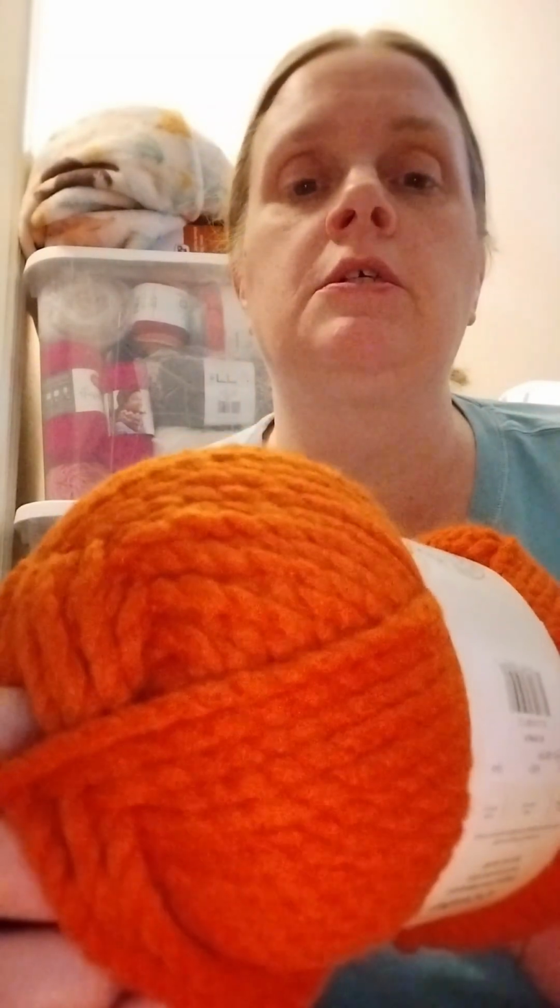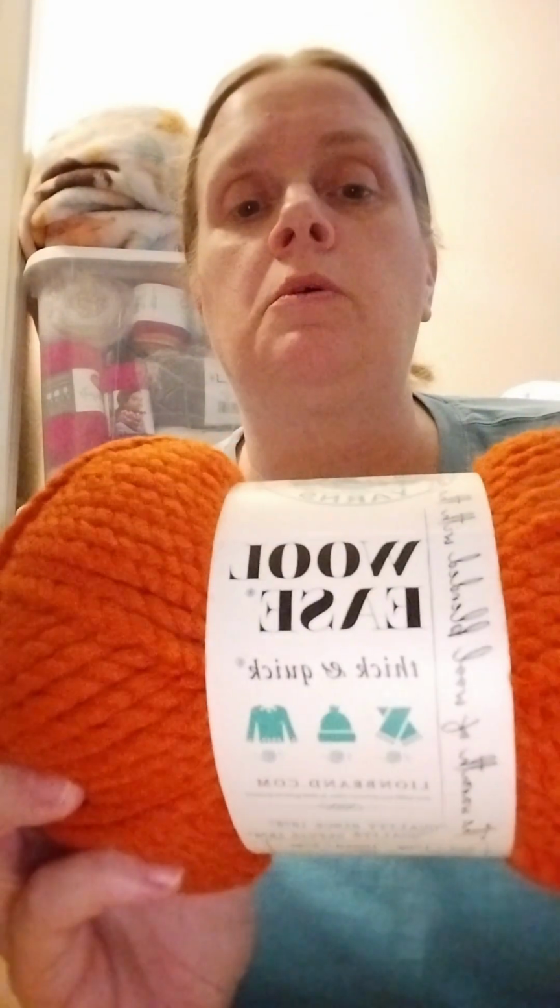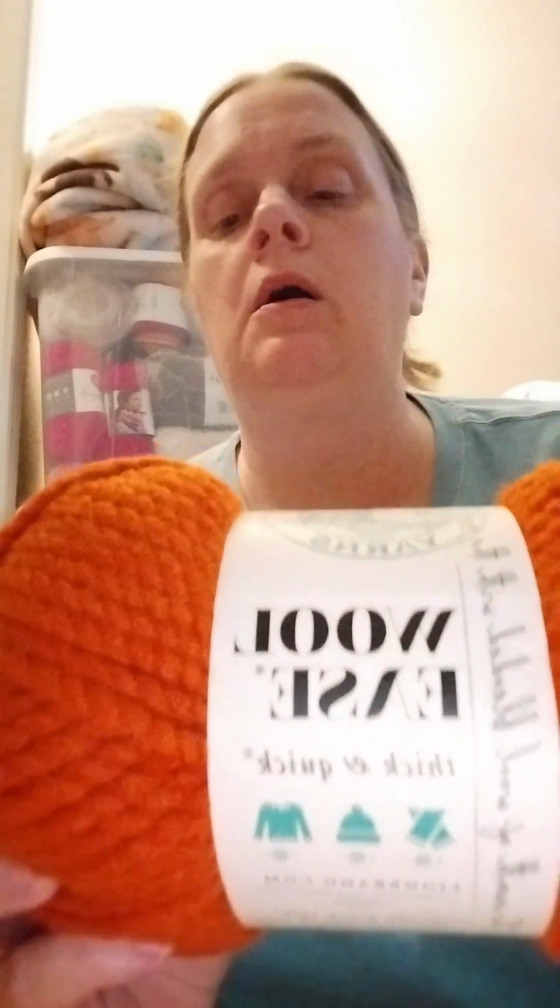They only had one, so I was like, okay, I'll go to the Lion Brand site. Lion Brand was sold out too. But I did find this one, which is in the colorway Pumpkin. It is the Woolies yarn, which I really like. It does work up nice and quick. I use this on the looms. I actually like using this on the looms versus crocheting. That's kind of how I've always been with the really bulky yarns.